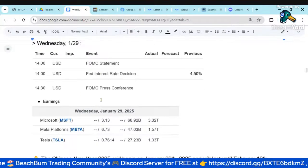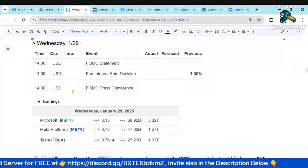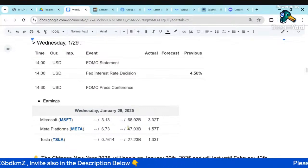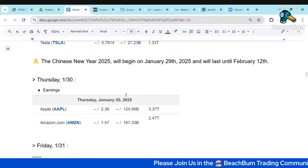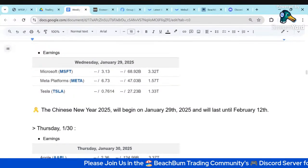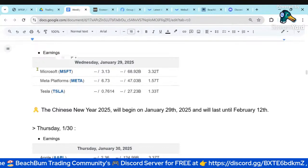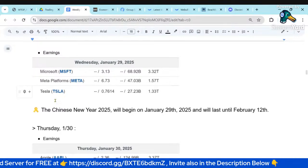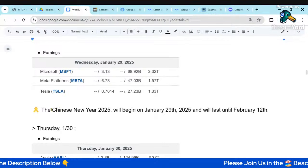Also, we've got a lot of the FANG stocks, Mag 7s reporting earnings this week. So on Wednesday, we've got Microsoft, Meta, and Tesla. And then on Thursday, we've got Apple and Amazon. So again, if any of these Mag 7s don't meet expectations, they probably need to beat expectations. Anything negative they say could have a major downside impact on the markets. If they up their forecasts, beat earnings, etc., it could be stimulus for further highs in the markets.